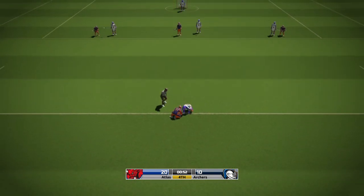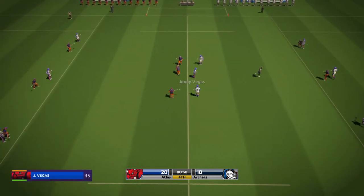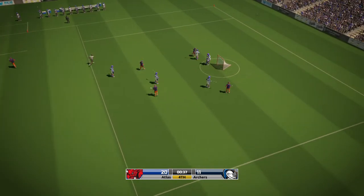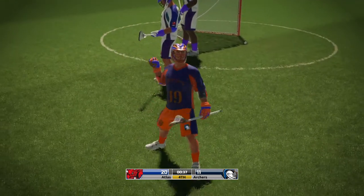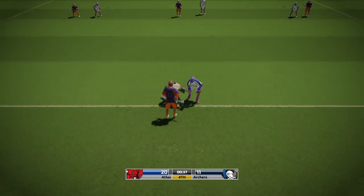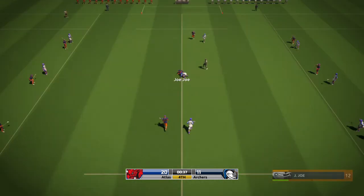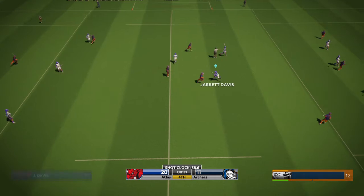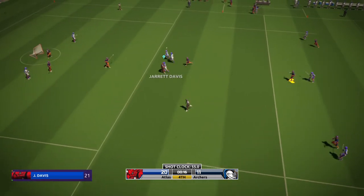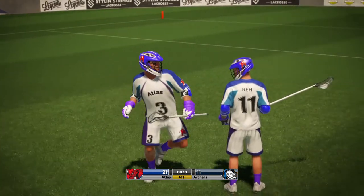Important faceoff again between 12 and John. 12 wins the faceoff. Stripes ball. Fires. That's why they call an execution. Brandt racks one up for Stripes. Back to the faceoff X for another scrap. 12 wins the faceoff. Stripes ball. The Stripes come up with it.